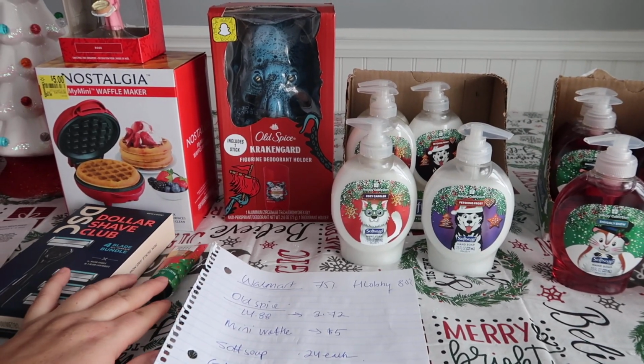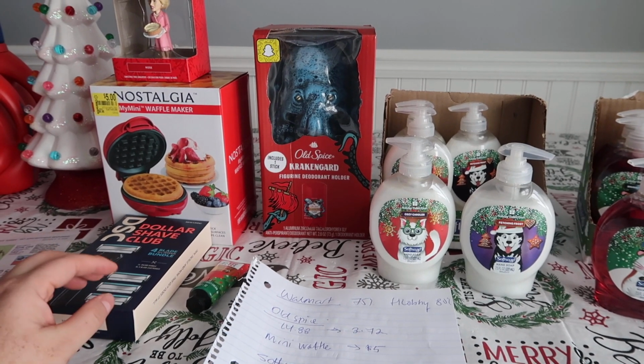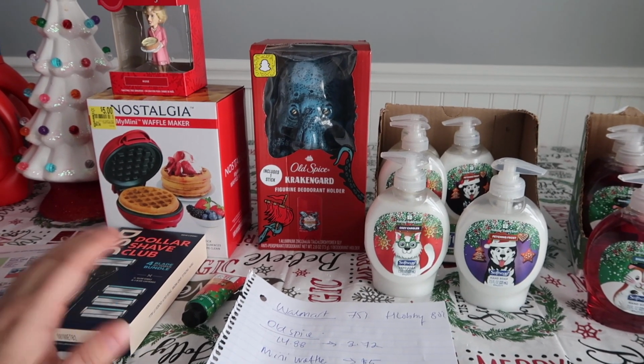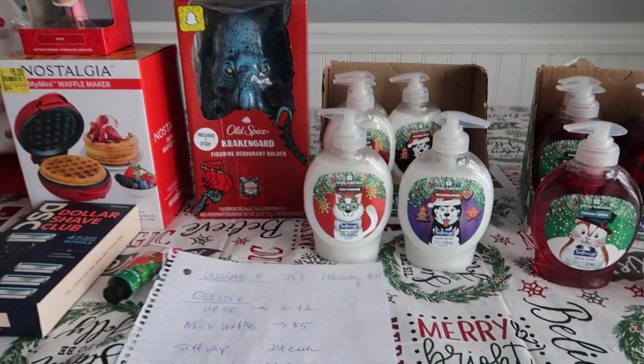bags and bows and all that other cool stuff, Dollar General in January when they have that quarter sale, it blows everything out of the water compared to some of this stuff that I'm still paying like 24 cents for. So we're just gonna go through what I got.